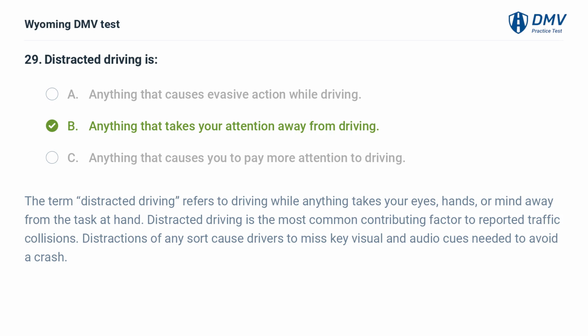B. Anything that takes your attention away from driving. The term distracted driving refers to driving while anything takes your eyes, hands, or mind away from the task at hand. Distracted driving is the most common contributing factor to reported traffic collisions. Distractions of any sort cause drivers to miss key visual and audio cues needed to avoid a crash.